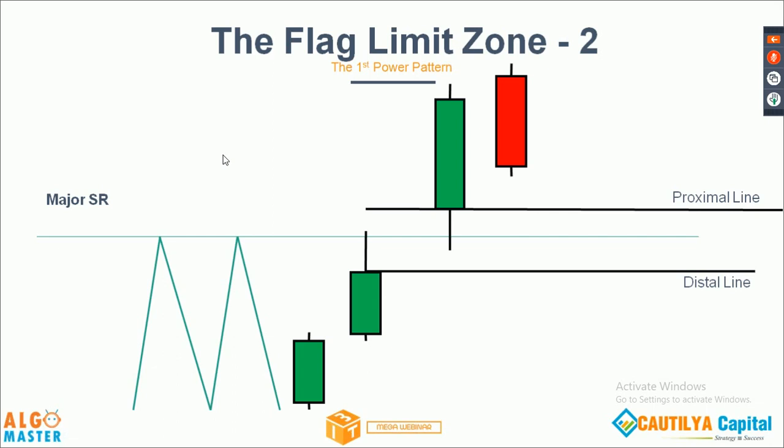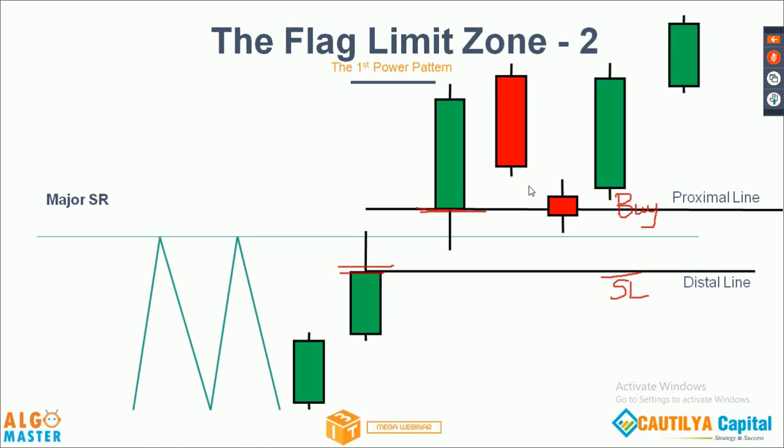Okay. Now we put the zone. We wait for our buy trade here. How did you mark the zone? I have taken the lower part of the upper body and the upper part of the lower body. That is the zone. Okay. And this is my stop loss, slightly below this. Now, I expect the price to retrace.